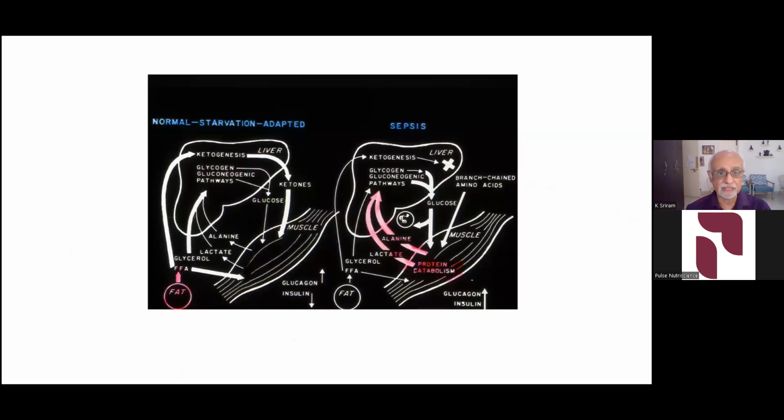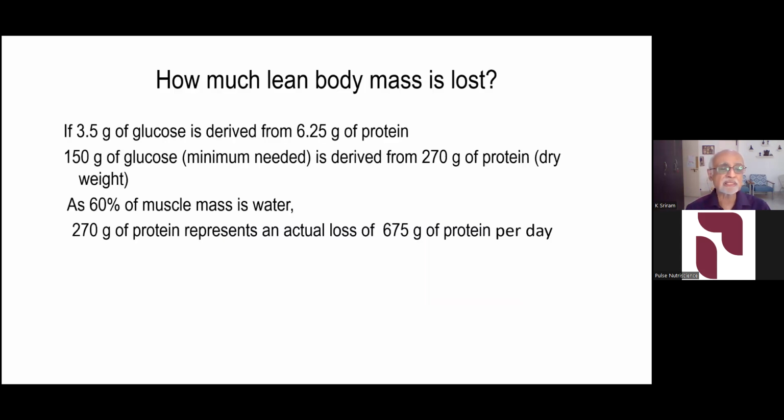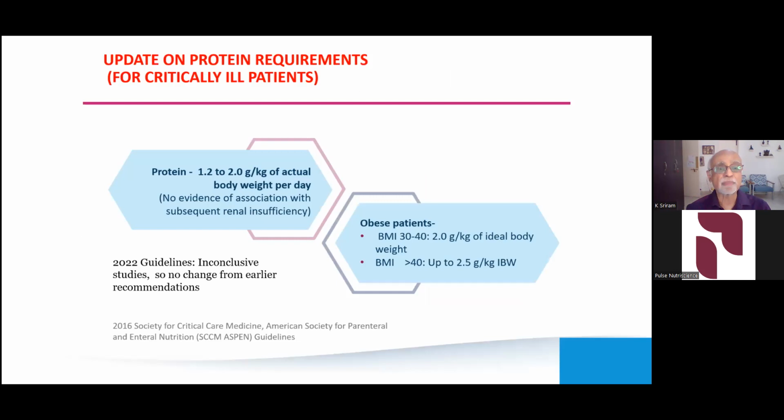Protein is broken down at alarming rates. And as you can see in this slide, on the left side, in normal starvation, fat is broken down. In sepsis and trauma, protein is broken down. And this is an auto-cannibalism. For you to get 14 kilocalories, which comes from 3.5 grams of glucose, you need 1 gram of nitrogen or 6.25 grams of protein. And in this calculation, you can clearly see that if you have to provide 150 grams of glucose, which is the minimum you need every day, you will have to be breaking down 675 grams of wet protein every day. Close to a kilogram of protein is broken down every day when the patient is sick.